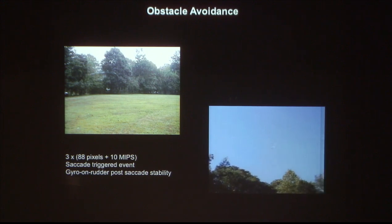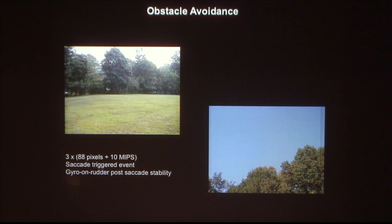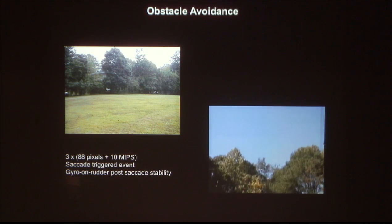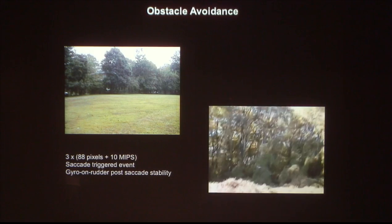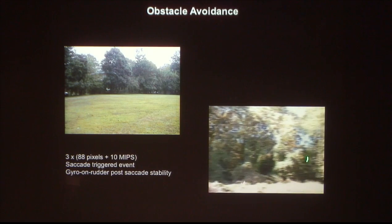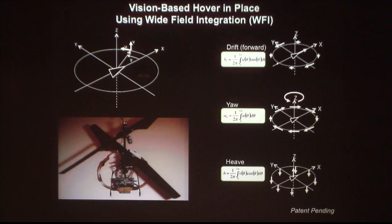Hits the next tree line. At this point I was scared because if it crashed, it would have been difficult to get down. Turned away again. The throttle cut off and it turns away one more time. What's interesting is that this was actually a better system, but this one looked more impressive. I just noticed that with robotic demonstrations, when it barely works, it looks more impressive than when it's working very well often. I just thought that was interesting.